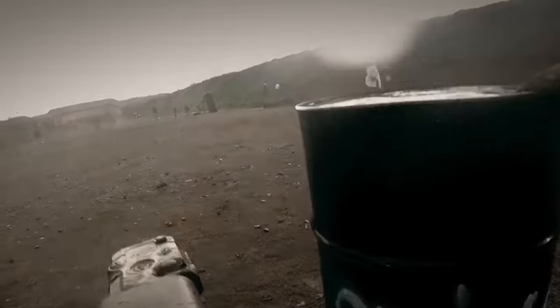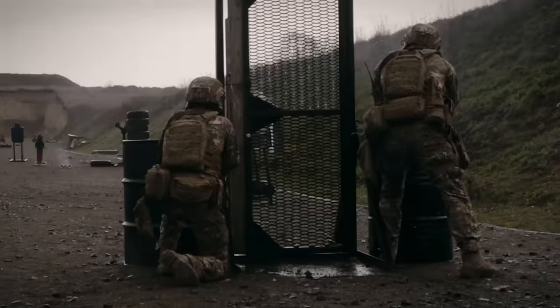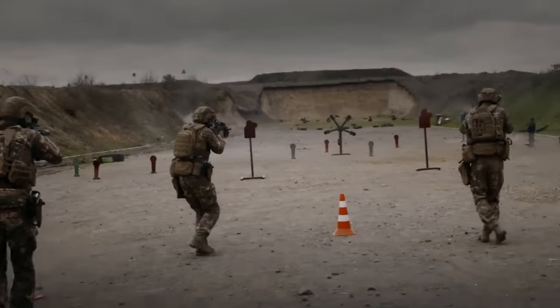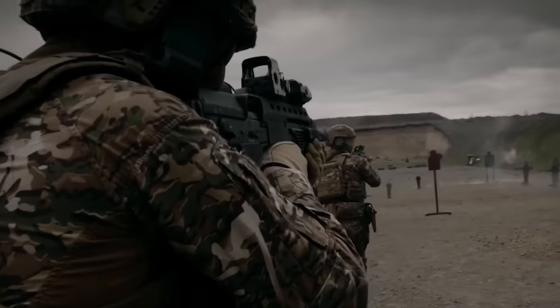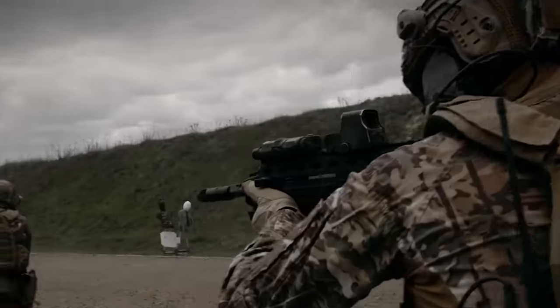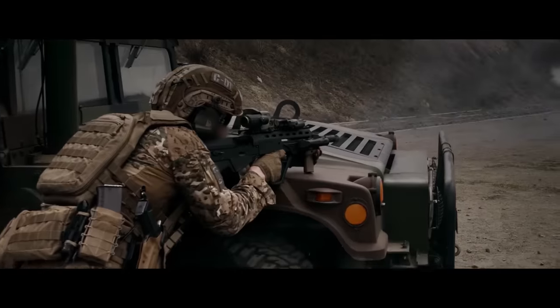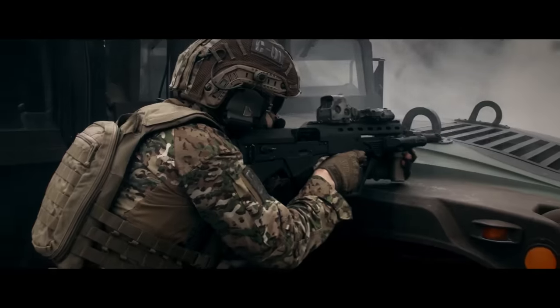IPI states the weapon's empty weight as 3.8 kilograms or 8.38 pounds. Its overall length is 712 millimeters or 28 inches, and its barrel length is 415 millimeters or 16 inches. The rifle has a rate of fire of 660 rounds per minute in fully automatic and feeds from standard AK and AK-74 pattern magazines, while the 5.56 by 45 mm variant feeds from a 5.56 AK pattern magazine rather than a STANAG one. Here's IPI's promo video for the Vulcan in full.